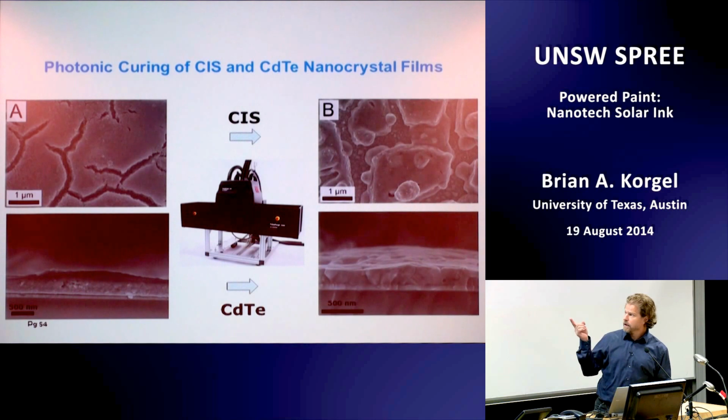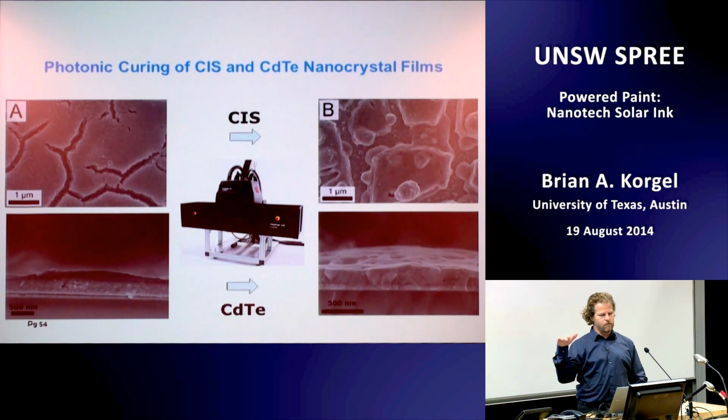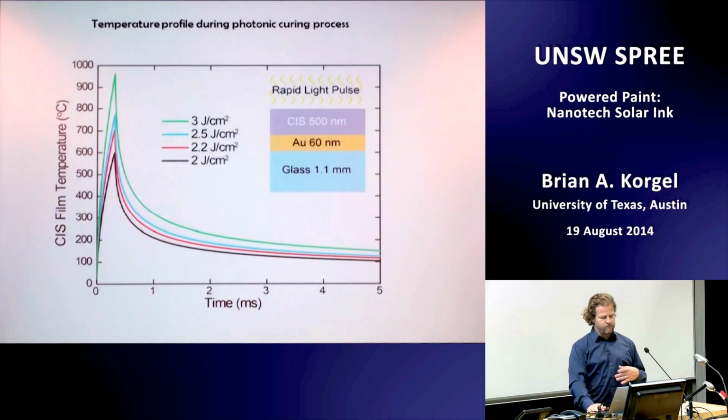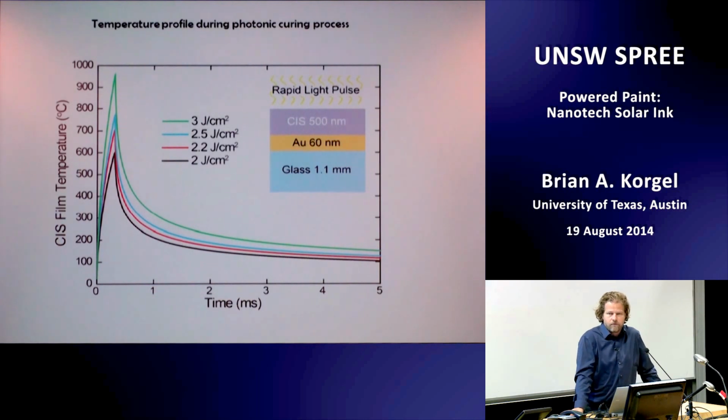This is a tool called the PulseForge tool from a startup company in Austin called NovaCentrix that we've been working with for a few years. And this is a really interesting tool. It's a broadband white light source. It's a xenon lamp, so it's a flash lamp. It's very high power, and you can take your films up to close to 1,000 degrees C in less than a millisecond, so 500 microseconds.